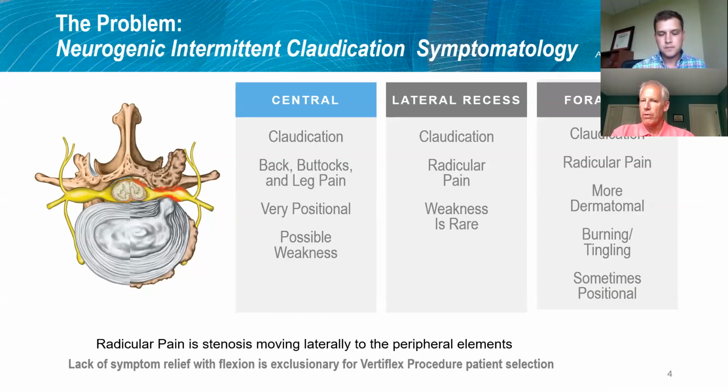When it's out further down the nerve off the spinal cord, it's called lateral recess, and they can get more of a radicular or sciatic pain. Weakness would be rare here, but it's more of a nerve shooting pain, possibly further down the leg or more localized. And then foraminal even gets out further down the chain on the nerve, and it's radicular, may follow a dermatomal pattern, burning and tingling, and it is sometimes positional. If you look at the slide, lack of symptom relief with flexion is exclusionary for Vertiflex. So we want to make sure these patients get relief when they lean forward.